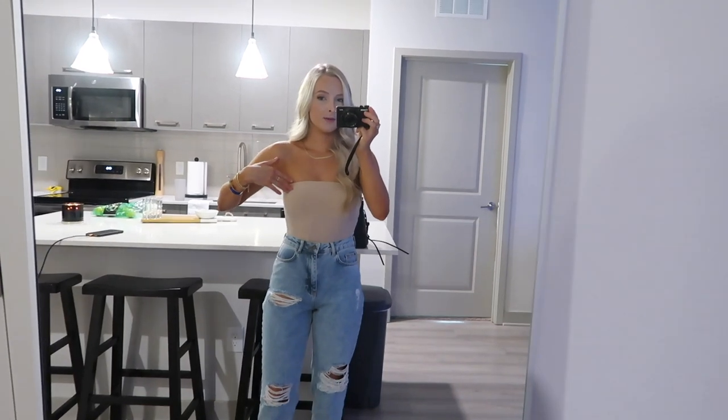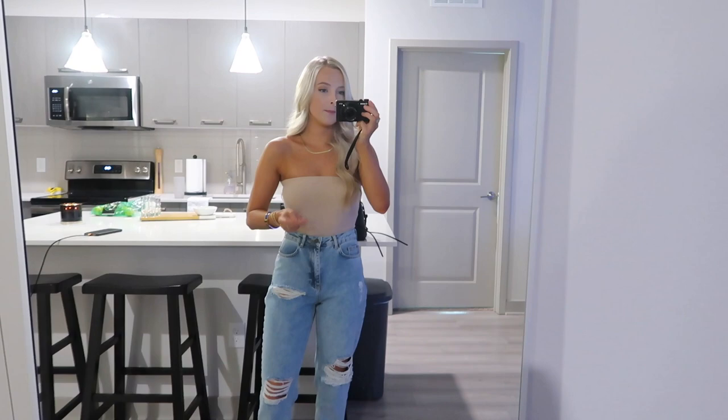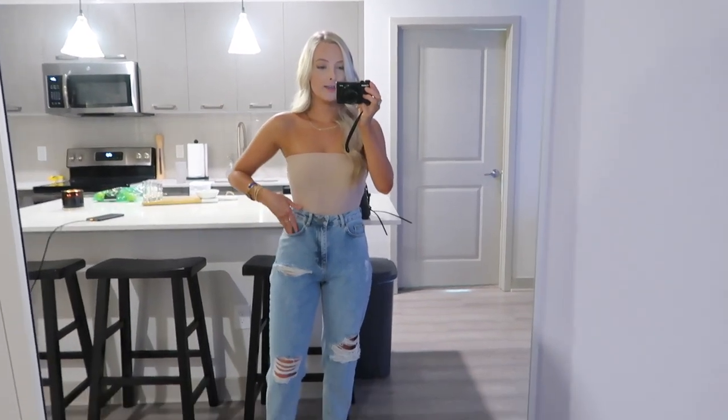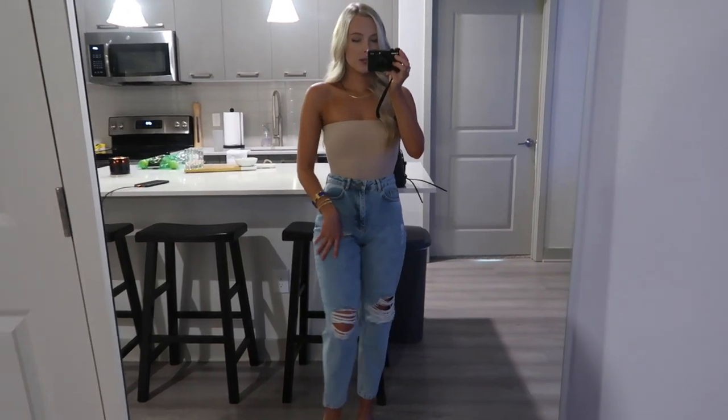I did just get the jeans that I'm wearing from Misguided. So we'll start with the bodysuit. It's just a plain ribbed bodysuit from Forever 21. And then these jeans, which are a little bit cropped on the shorter side.